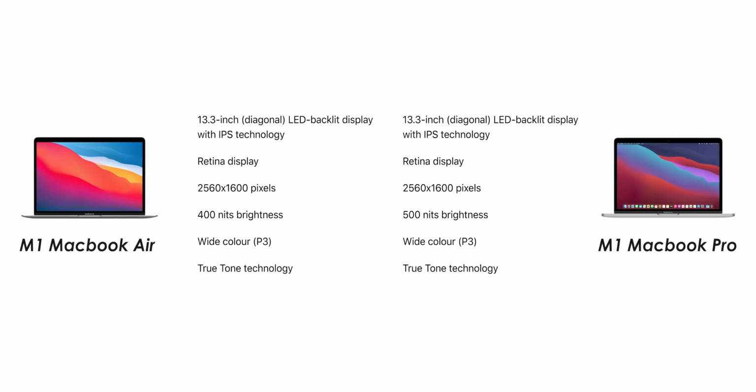But with the new M1 MacBooks, both the M1 MacBook Air and the M1 MacBook Pro now support the wide P3 color gamut.